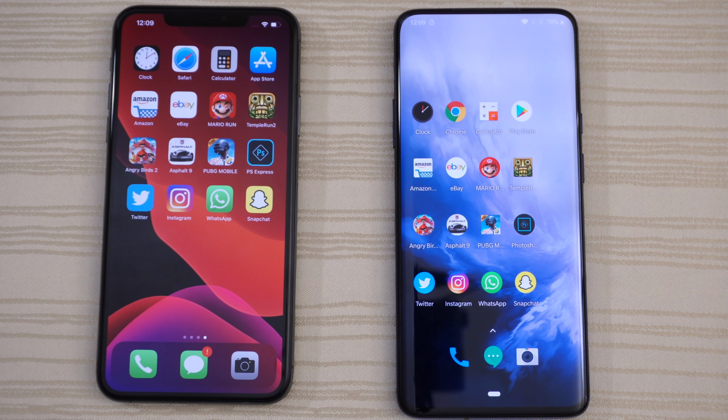And we'll go ahead and install this. No, we'll just leave it there. And then let's go to Amazon right now. Identical. Maybe OnePlus a little bit quicker on that. And OnePlus again is faster on this. And then click on it again. And again, the OnePlus a little bit quicker. Let's go to eBay right now. OnePlus again. We'll click on this shoe. And we'll just leave it right there.